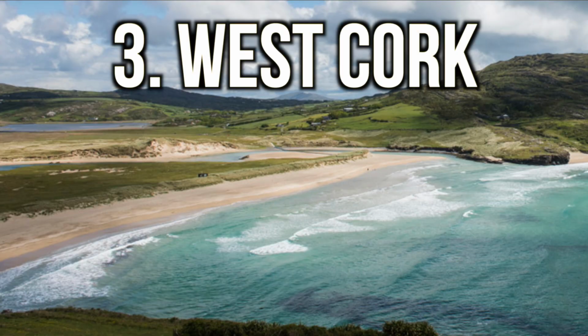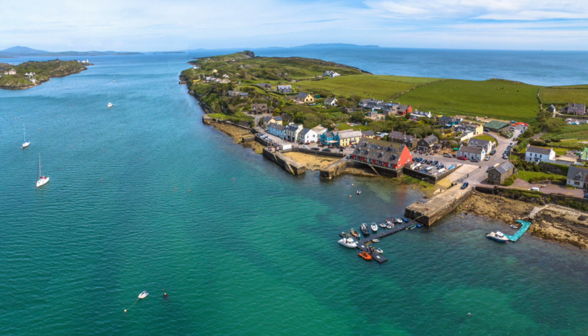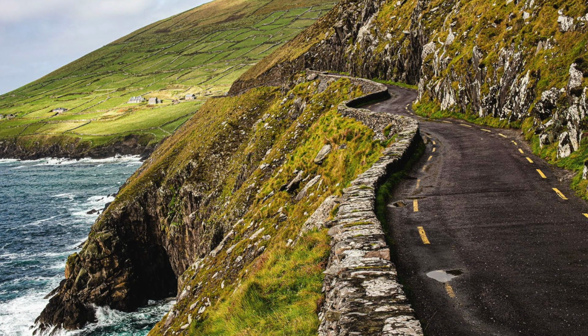Number 3 on my list, and I probably know the least about this place of any of the places on my list, but I went to West Cork a few months ago. Only a few months ago was my first time in West Cork. I was visiting the most southerly pub in Ireland. It's in Crookhaven in West Cork, and some of the places I drove through, it's all kind of peninsulas, in and out, in and out.